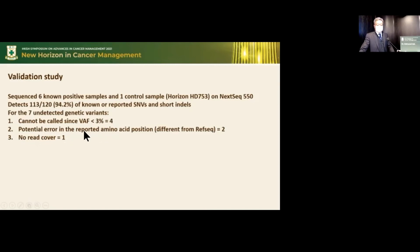initial report, the amino acid position reported is different from the reference sequence. Okay, so actually there's something wrong in the original report. And in 1, there's no read cover. That means the panel that's used in the report versus our panel may be slightly modified. So therefore, there is lack of coverage in that particular variant. Okay, so overall, the result is quite promising, and we are still pursuing further validation study.